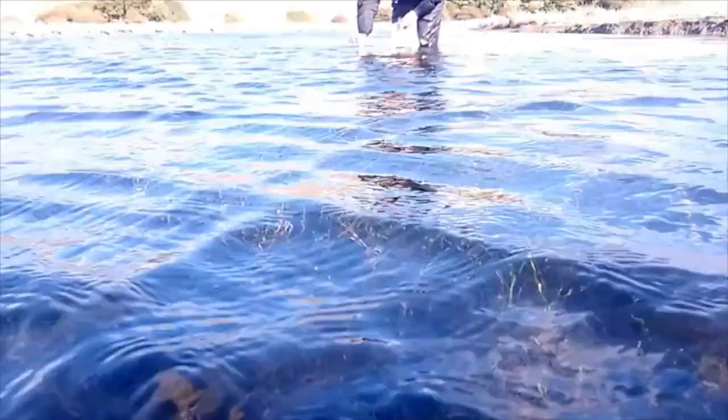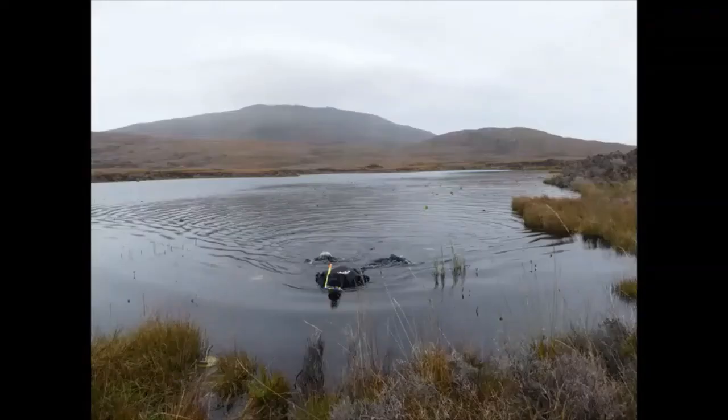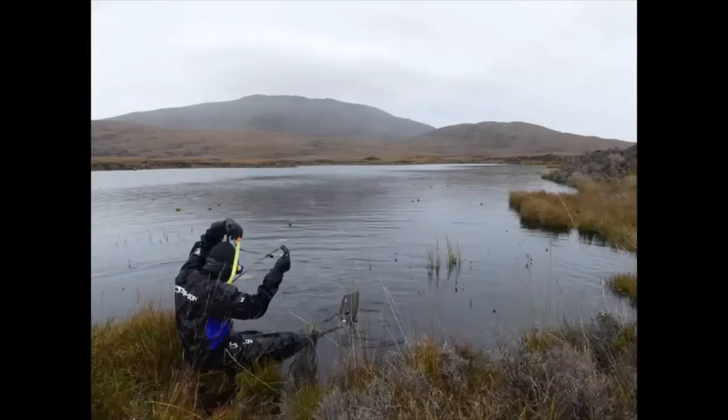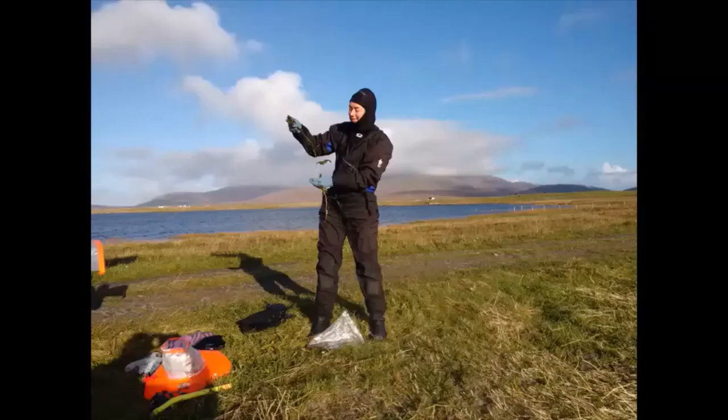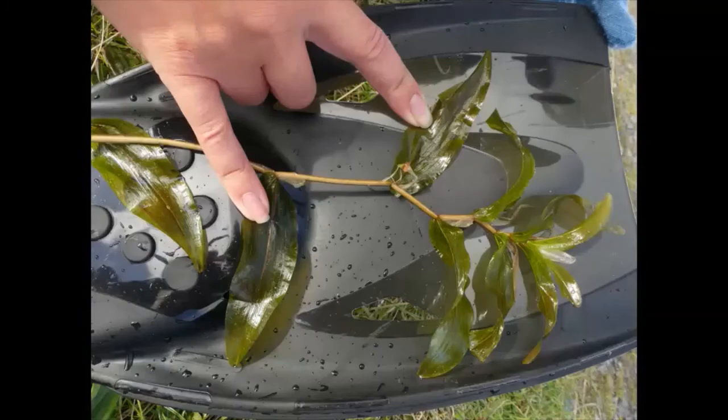Steph and I have spent quite a lot of time collecting seeds from aquatic plants, both on and in the water. The most notable difference when undertaking this type of collecting is the health and safety requirements. We both have water safety and first aid training, and have developed equipment lists and safety protocols specifically for aquatic collecting.